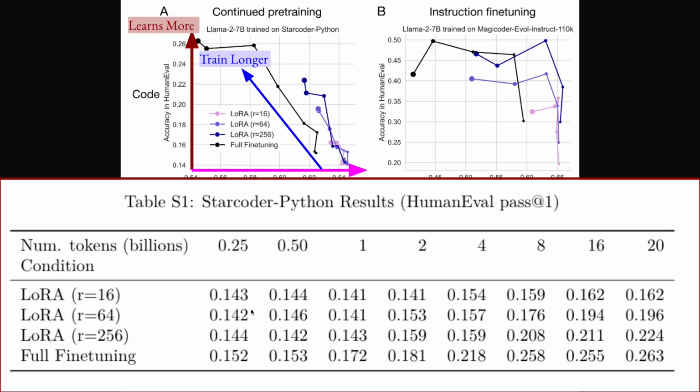And in general, the pattern I saw was that when you're looking at target domains, so HumanEval or GSM8K, in general, rank 256 does better than 64, which does better than 16. So, you have more parameters, you're going to learn more, is what I took away from it. And then generally, as you train longer, you're going to also improve the amount that you learn, and the performance on the target domain evaluation set.